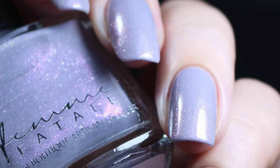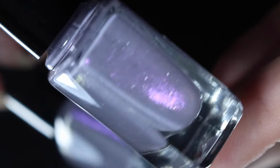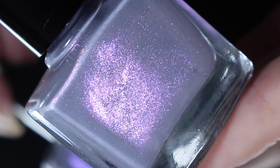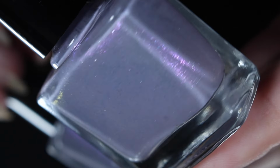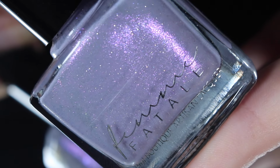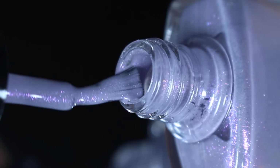So next up is Ready for Dreamland, and this is described as a pale, cool tone lavender with a hint of gray, fine silver flecks, and pink sparks. So this does have a little bit of that shimmer running throughout it too. It's in the larger flake form. The base is a very ethereal, grayed out purple. I'll go ahead and show you a brush shot, and I'll show you how Ready for Dreamland swatched on my natural nail.